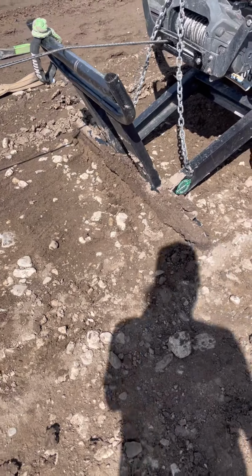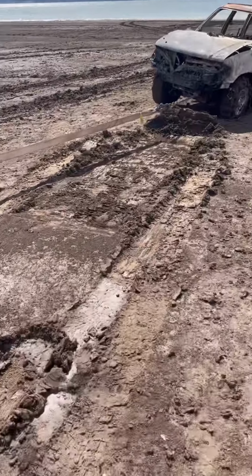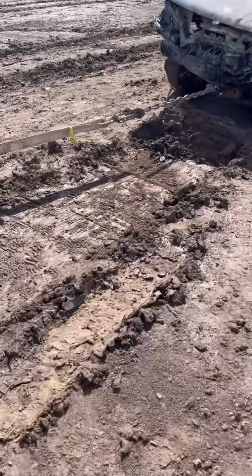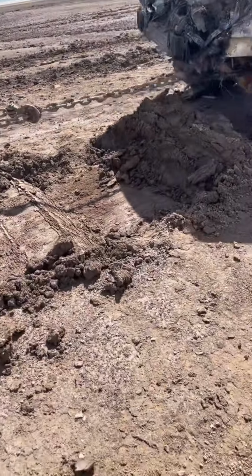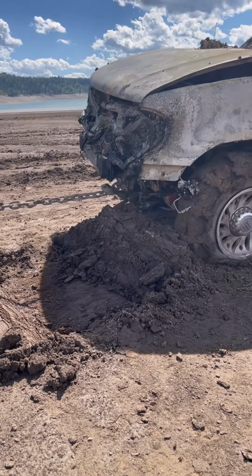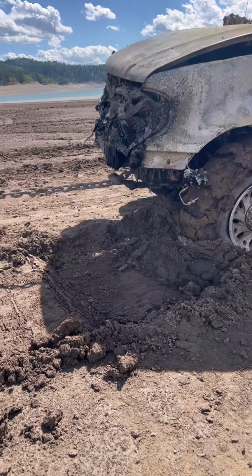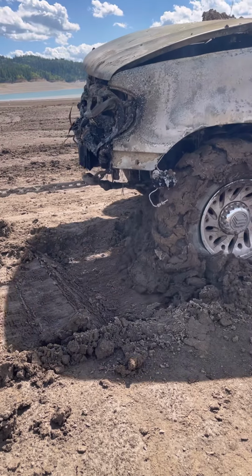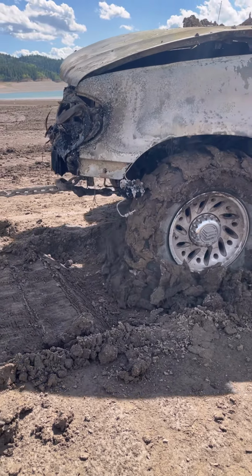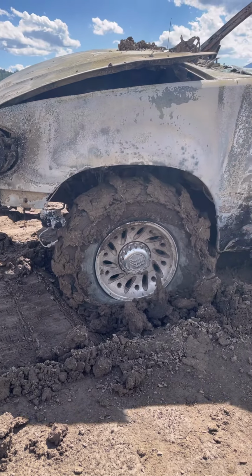You can see how much easier it works on solid ground. The winch foot dug in pretty good last time. Oh, the AC condenser just fell out. So by this point, the winch was getting pretty hot and it needed a break. So it's time to get the Rhino kinetic strap back out. We're going to do a nice slack run on it, see if we can get this thing moving in the mud, and hopefully drag it all the way to the bottom of the boat ramp.